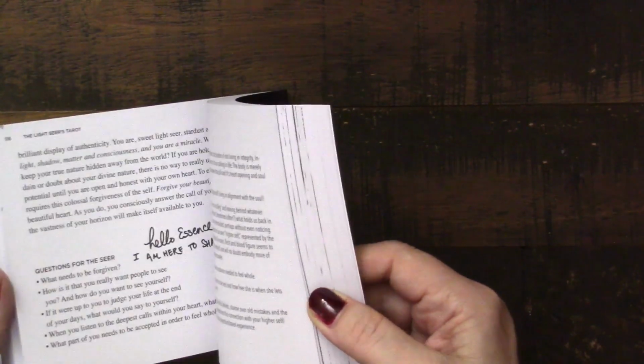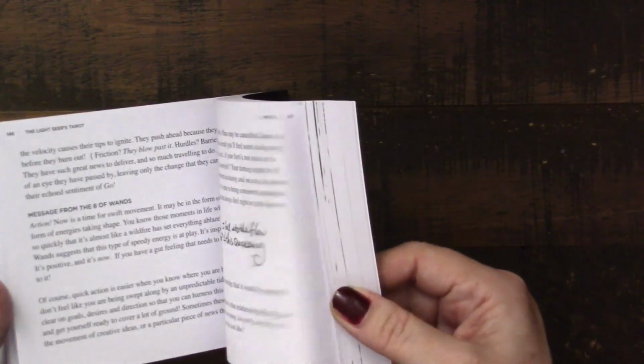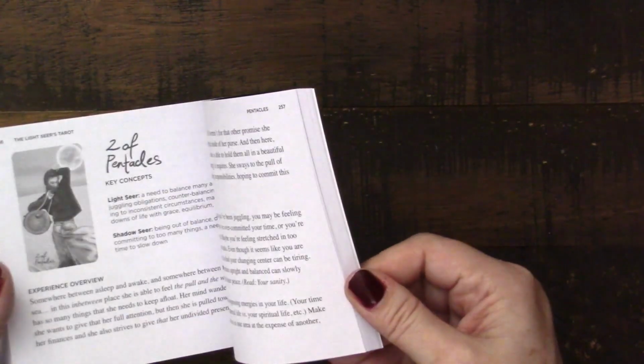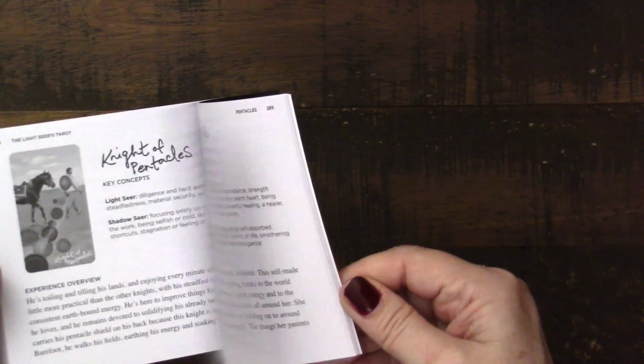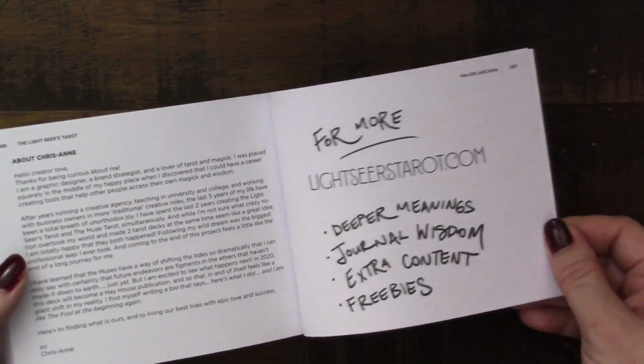But there may be other spreads sprinkled throughout here, which is kind of cool. I'm just trying to see if one will pop up without... Again, I want to enjoy them in their full color. No, I can't tell.